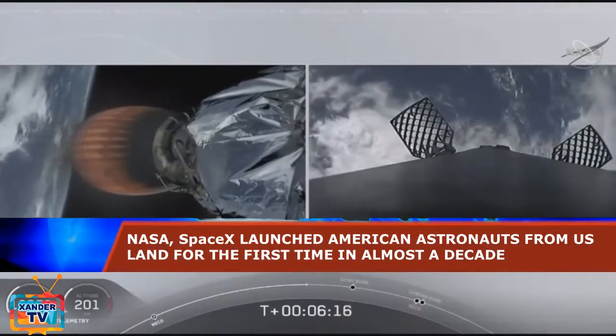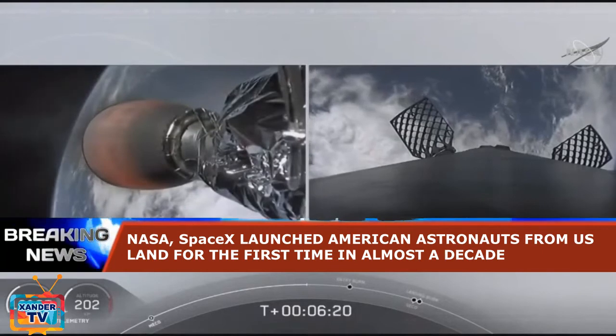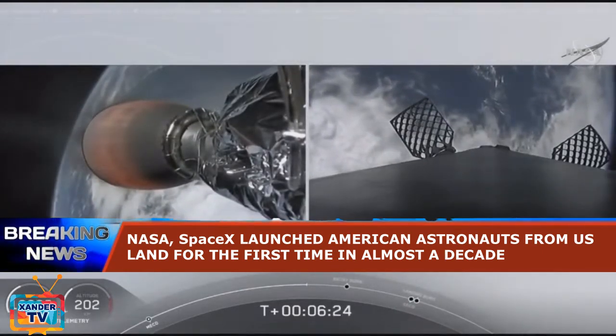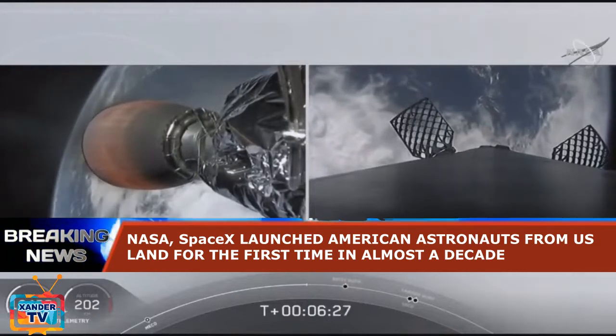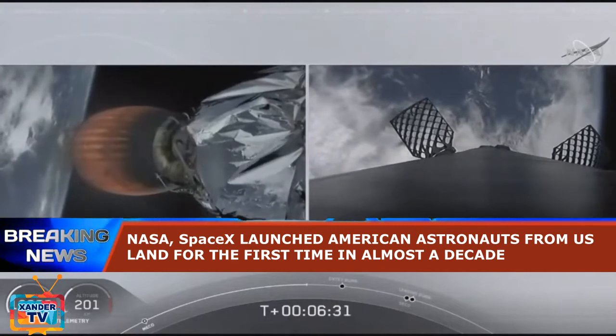Again, on your right screen is that first stage booster coming back towards our drone ship, Of Course I Still Love You. We're about a minute away from entry burn. Meanwhile, that second stage continues to power Dragon into orbit.